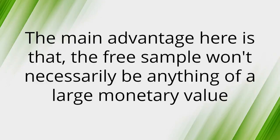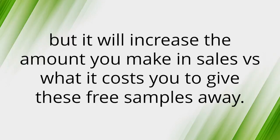The main advantage here is that the free sample won't necessarily be anything of a large monetary value, but it will increase the amount you make in sales versus what it costs you to give these free samples away.